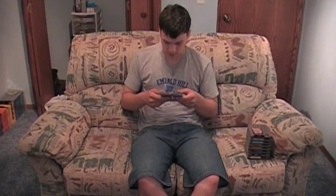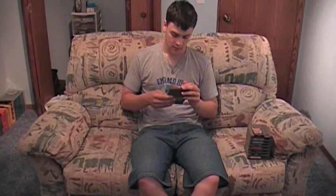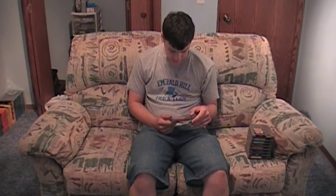And the last one, the rarest one, also sent to me by my friend who found it, who sent me Teenage Mutant Ninja Turtles 3. This is Advanced Dungeons & Dragons Hillsfar, a 1993 release. Not that good of a game from what I've heard, but it's rare. He found it for well under retail price, which is why he got it for me.